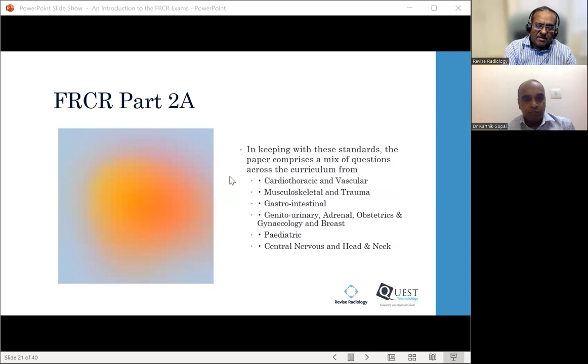And the way they mix up the paper, you have two papers, and they give you questions from cardiovascular and vascular, cardiothoracic and vascular, musculoskeletal and trauma, gastrointestinal, genitourinary, adrenal, obstetrics, gynecology, and breast, which is one section, pediatrics, and then the central nervous system. And if you go to the college website, there's quite a bit about how they mix it up.